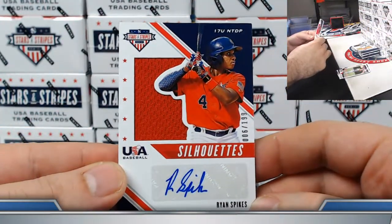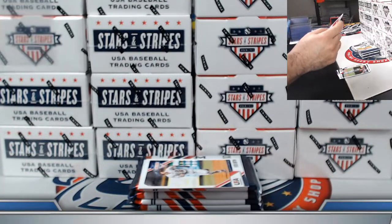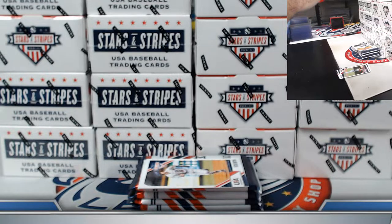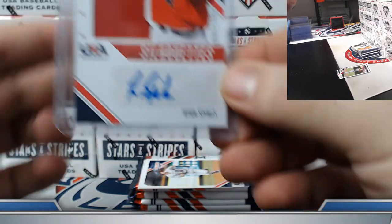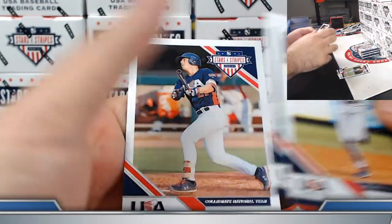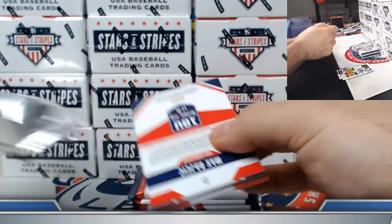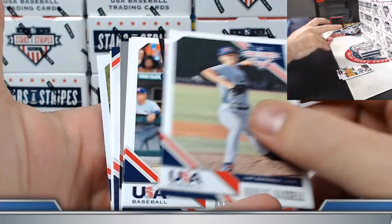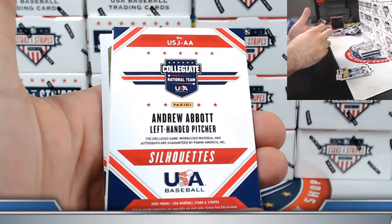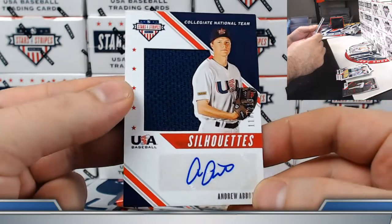Ryan Spikes, 17 and under, Jersey Relic Auto, 6 out of 199. Longevity, Raleigh Hector, Andrew Abbott went on the board. Little silhouette Jersey Relic Auto to 213.